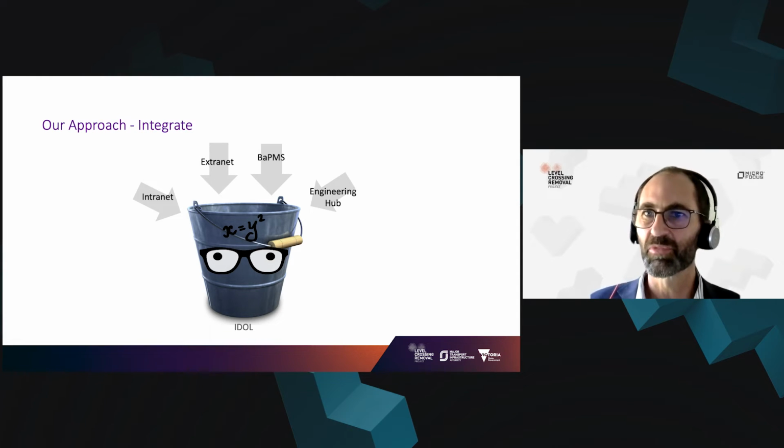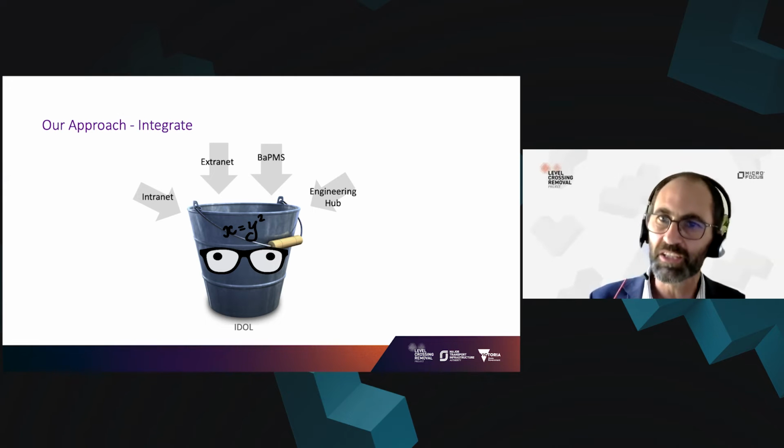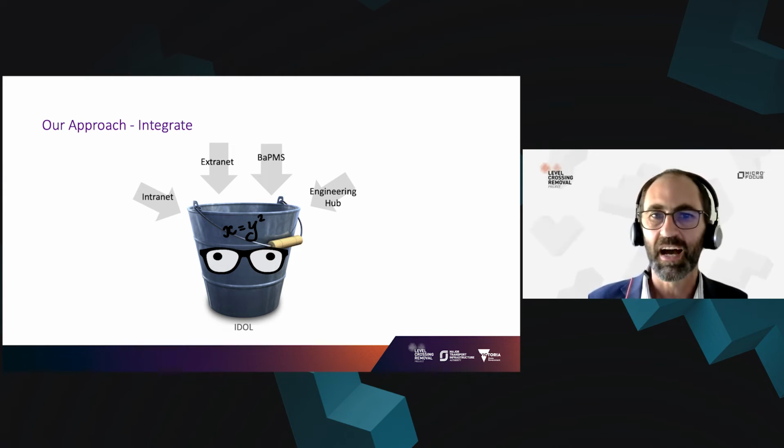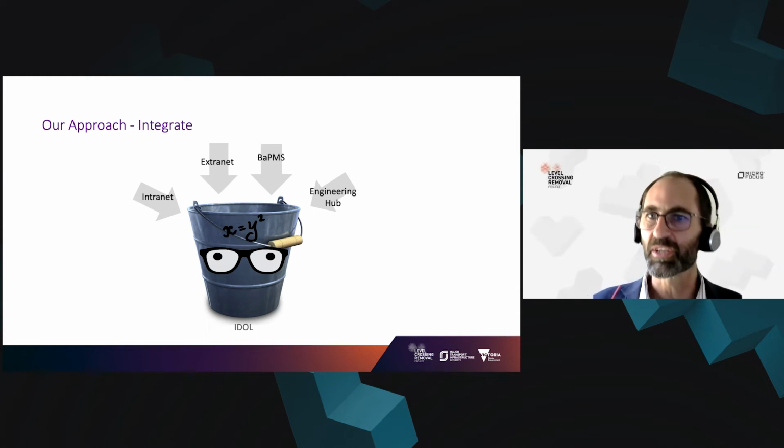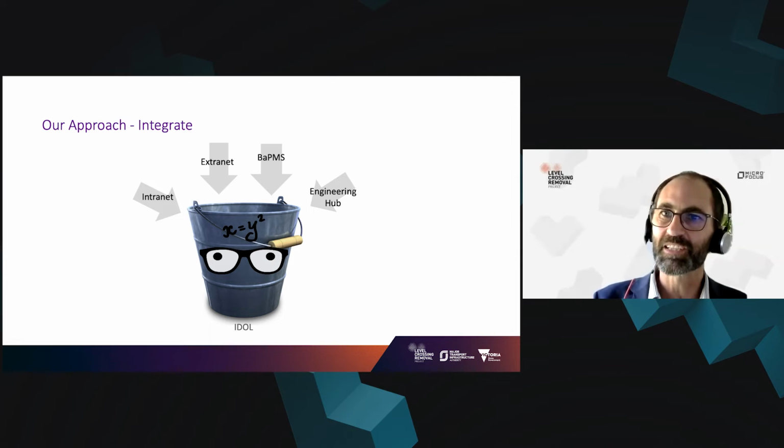Our first step really was to integrate some high priority knowledge repositories that provided linkages for our teams in the field, including our business process management system, our extranet, which allowed us to share dynamic knowledge across the various corporations involved, our intranet, and our engineering hub that housed a lot of the standards and other things. So we integrated those on this journey to having a user-focused, seamless journey towards accessing knowledge.